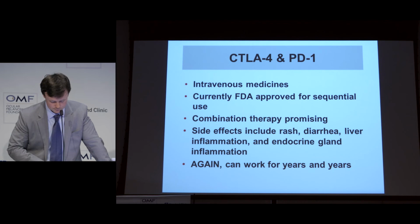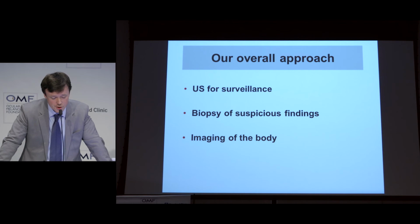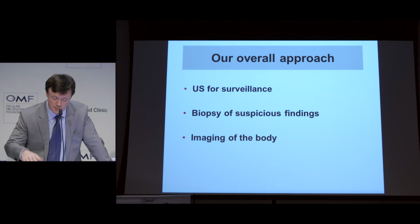So that's all fine, but what do we do? What do we do on a daily basis? So for patients who've been treated, they've either had surgery or radiation. We follow them with an ultrasound on a regular basis, looking at the liver. If we see something that concerns us, we try to get a biopsy, and we image the rest of the body to answer the question, if it's in the liver, is it anywhere else?